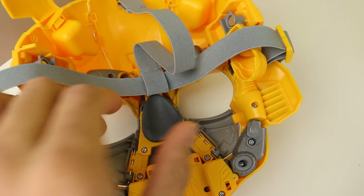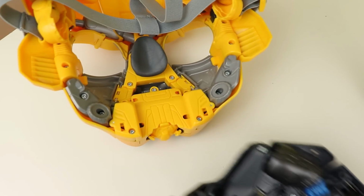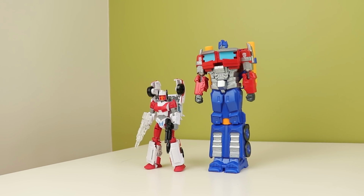We died. They do have nose pads, like I said, but they don't fit my head anyways. Now, you need these masks because you'll need protection from this Optimus Prime gun. This is the robot mode for Optimus Prime gun, and it looks ugly.